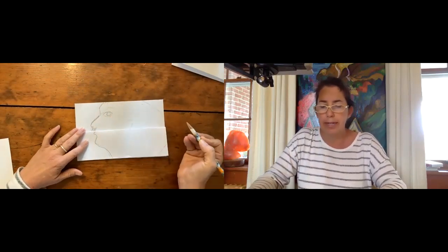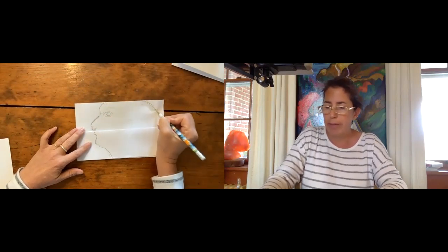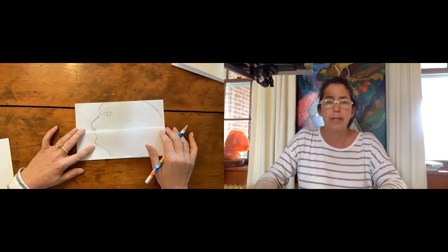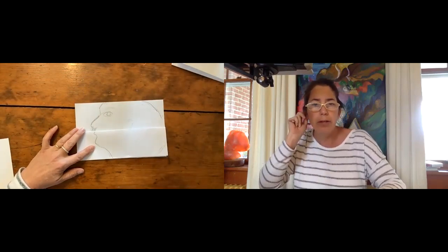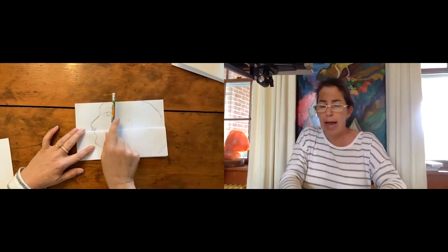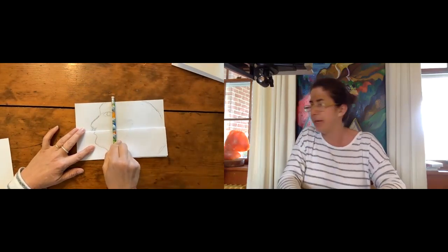But what I noticed is when I went to go do the head back here, it became disproportionate. So what I decided, when you guys start doing your top of the food chain, have them start halfway through this on the piece of paper.